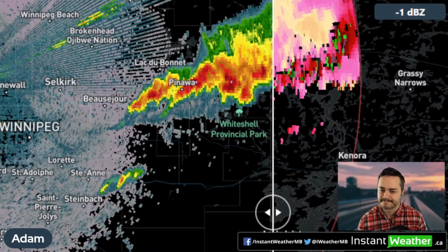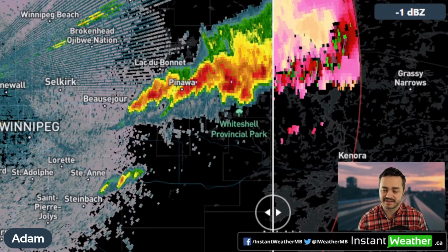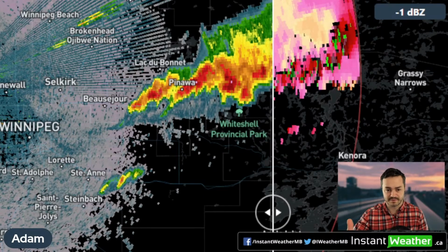Let's see here. Amazing person 3409, how are you? Says possibly debris ball from correlation coefficient in northern Ontario. Yeah, it looks intense up there. There's probably a couple of tornadoes on the ground right now in unpopulated areas in northwestern Ontario. So again, I hope everybody's staying safe with that. And thankfully for populated parts of Manitoba, besides the tornado that touched down earlier that we just showed a video of, it looks like the main tornado risk has moved into northwestern Ontario, into what looks like fairly unpopulated areas. So hopefully nobody's being affected by that. Yeah, hopefully everybody's being safe with that one.